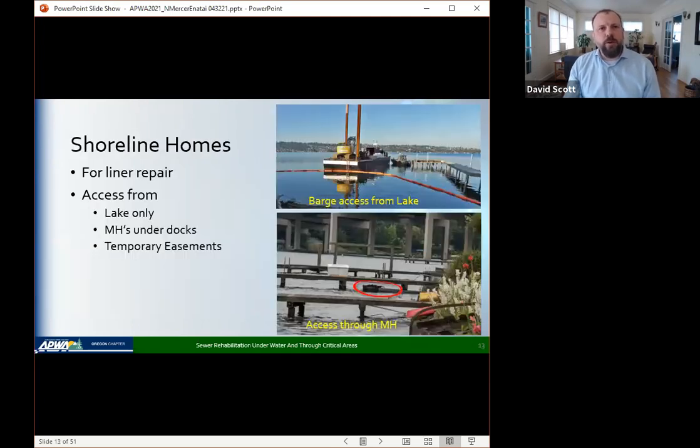And then moving further around the shore, so this is in front of the shoreline homes. So this is for liner repair. The access is from the lake only through maintenance holes or manholes underneath the docks. And the county has obtained easements for this as well. Picture in the upper right, that's from another project we led the design on, just illustrating barge access close to the shore. One thing that we frequently observe is there's very limited access from the roadway to the shoreline through private property, and that has other complications as well.